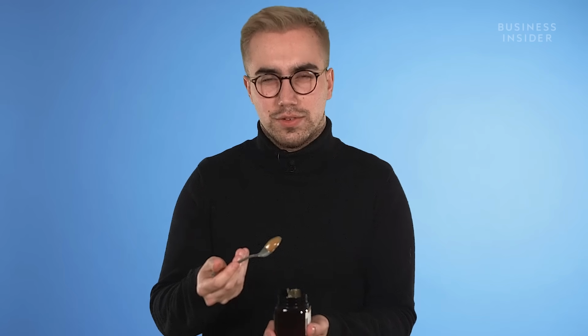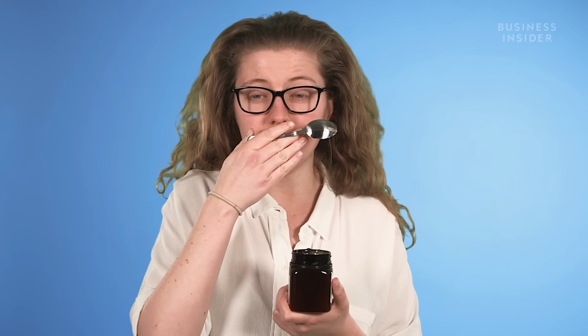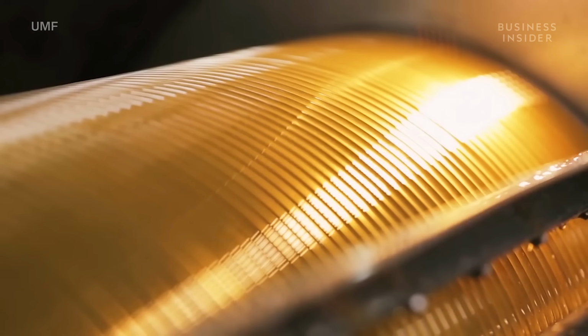God. That is delicious. The flavour is really strong. It's very thick compared to normal honey. It's got a kind of chestnutty flavour. It's not as sweet as usual honey. It's really smooth. And the taste is pretty similar to what I'm used to. The texture is really interesting. It's very, very thick, almost like creamy.